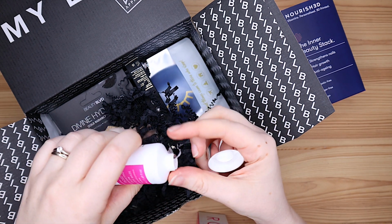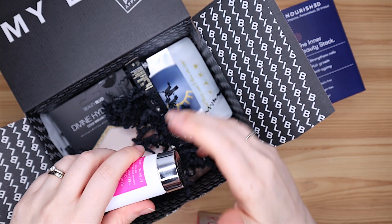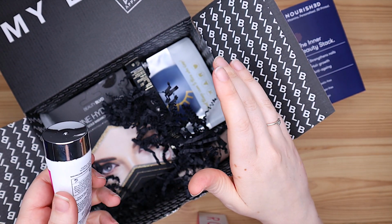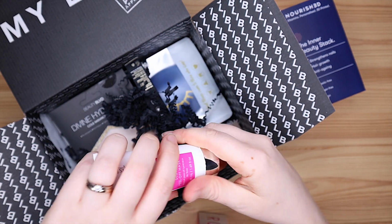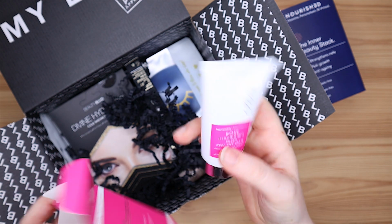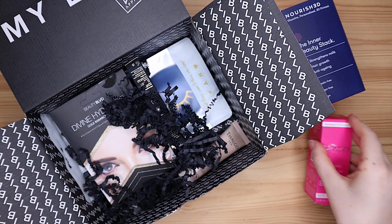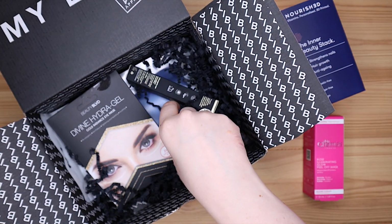Oh, it smells really nice. Oh, I like the smell of that. Not normally a huge rose person, but that's really nice and subtle and doesn't just smell like Turkish Delight. So this is a Rose Illuminating Glow Peel-Off Mask by Skin Chemist. So I can't wait to give that a try. £43. I mean, the box is £17.